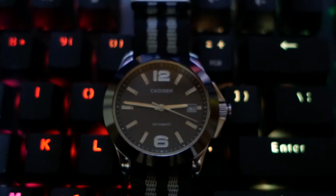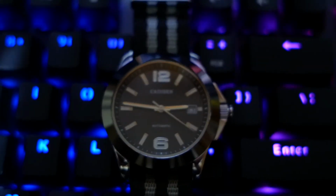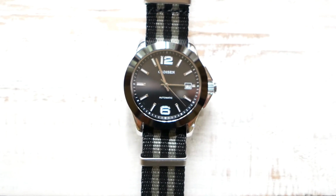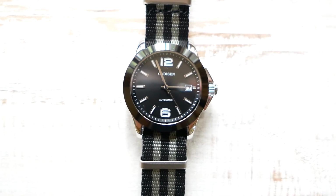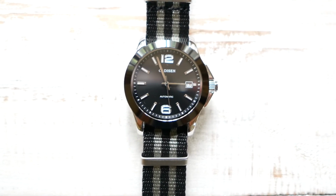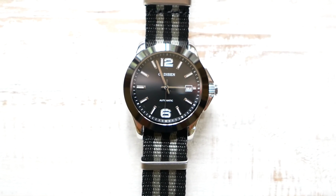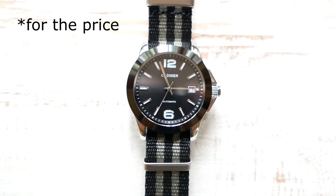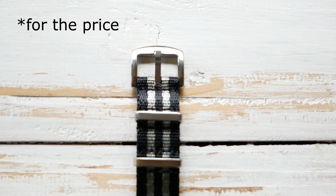So does this watch get a recommendation? Yes, of course, why not? There are worse watches for the same or higher price. Again, for $67 to $80, maybe less if it's on sale, sometimes going for as low as $50, the Cadisen C1009G Conquest is an excellent automatic mechanical watch.